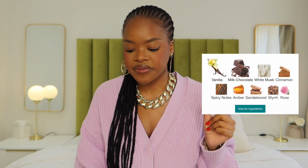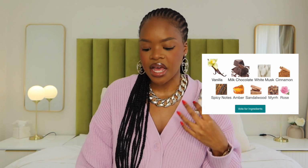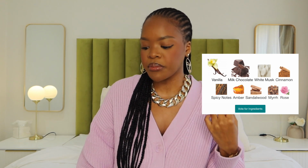It has the notes vanilla, milk chocolate, musk, cinnamon, spicy notes, amber, sandalwood, myrrh, and rose, and it resembles Cocoa Puffs. Like if you were to put Cocoa Puffs in a bowl and put warm, almost hot milk in there, this is what this smells like. The difference between the oil and the spray is that there's an aspect of waxiness in the oil. There's a specific candle that I remember my mom having when I was growing up that smelled kind of like a cocoa scented candle, and this is what is in Cocoa Musk, the oil.